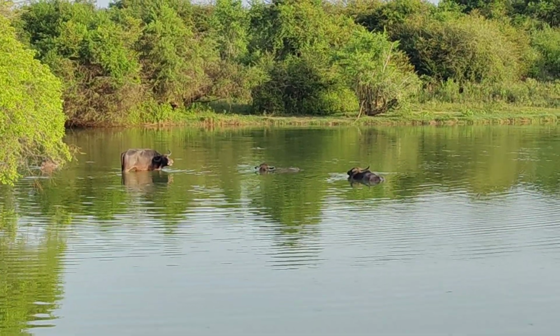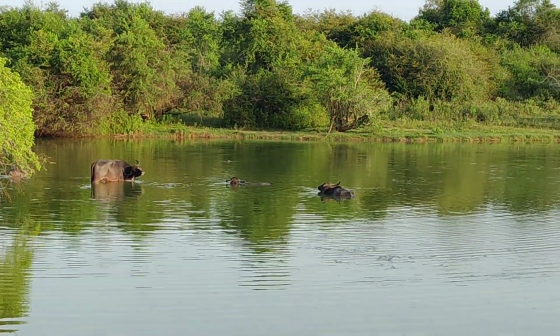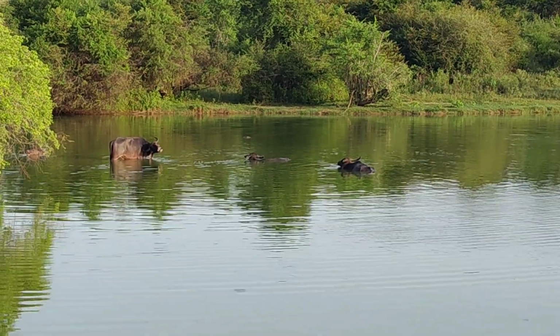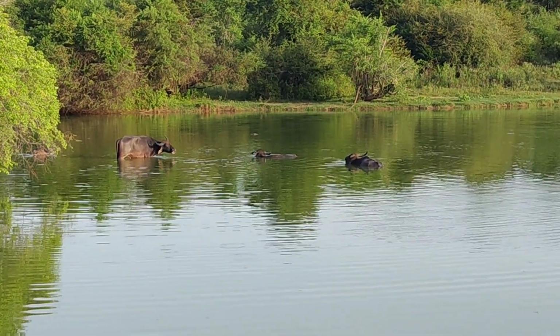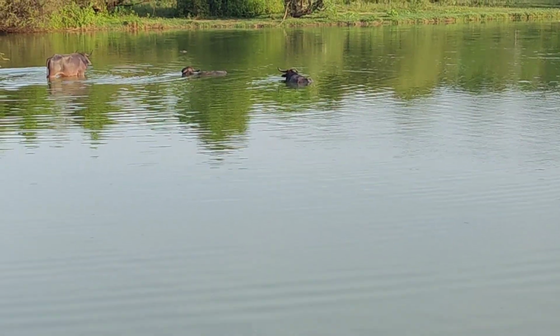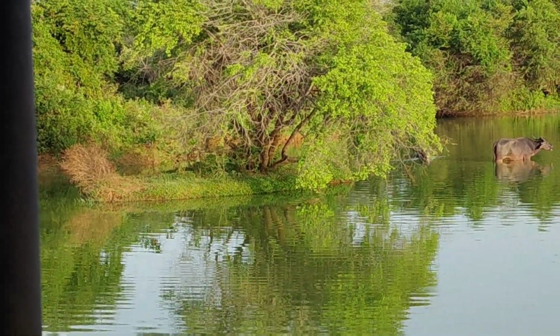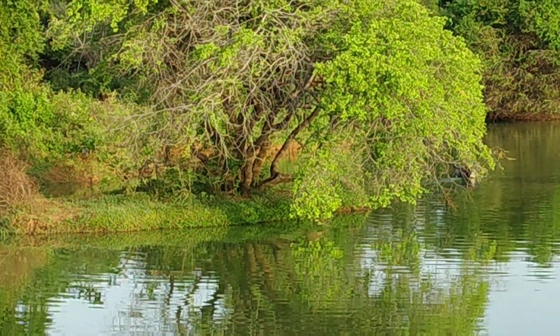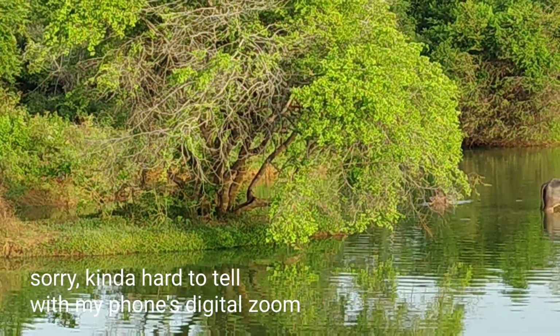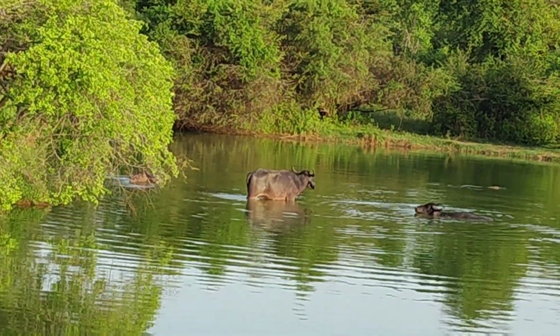That's a little frog in the water. Oh, those bubbles? Small frog, little one. Look at the head, that's many frogs. Frog. Yep. I just don't see them. Some frogs. The water is reflecting the sun onto the trees over there. Mosquitoes and insects. Yeah. It's great.